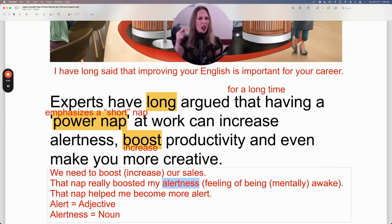Now, previously, I think I said alertness is an adjective. If I said that, that's incorrect. Alertness is the noun form, speaking about being alert. Alert is the adjective and alertness is the noun form. So it's just speaking about it as a thing, as a concept, because we often have articles or possessives before nouns, like my alertness. I'm sorry if previously I said the wrong thing.